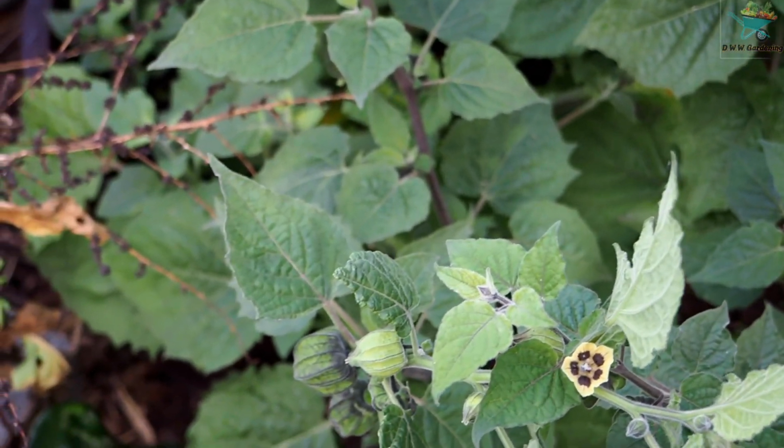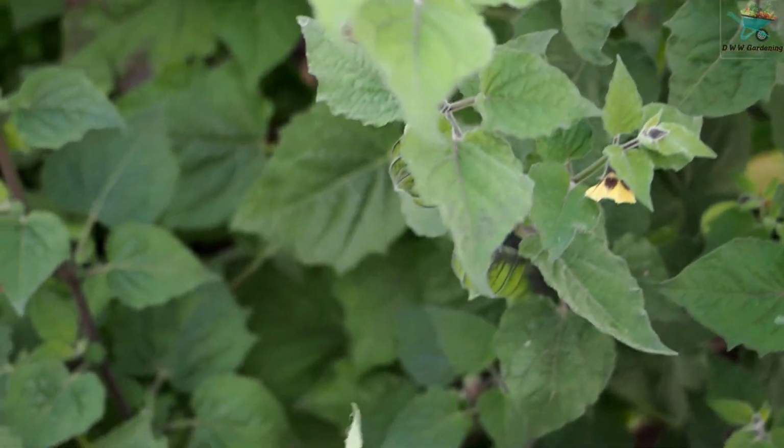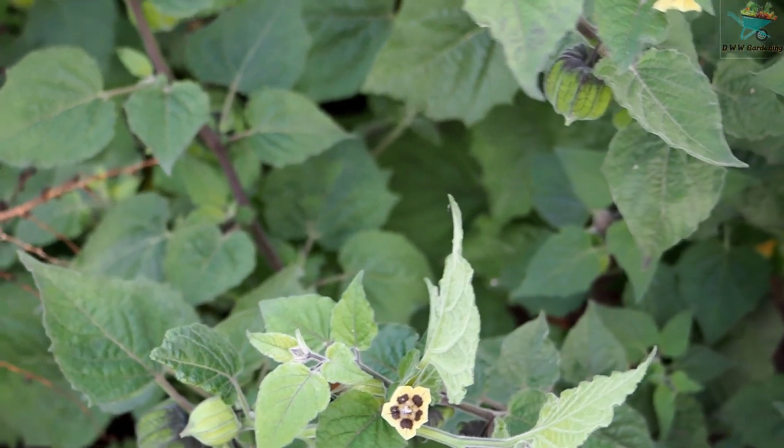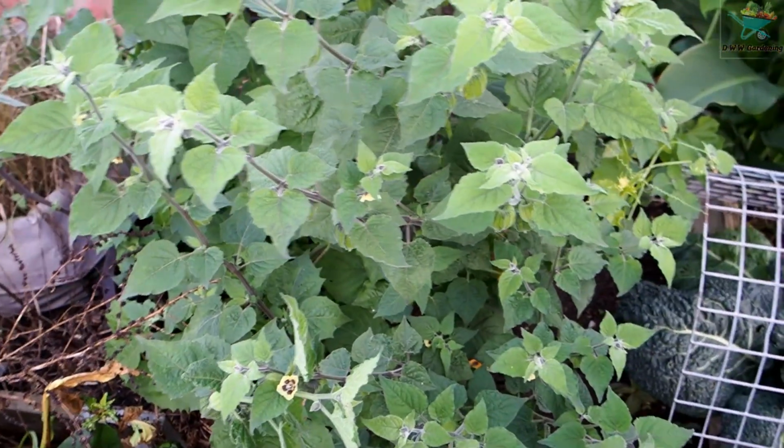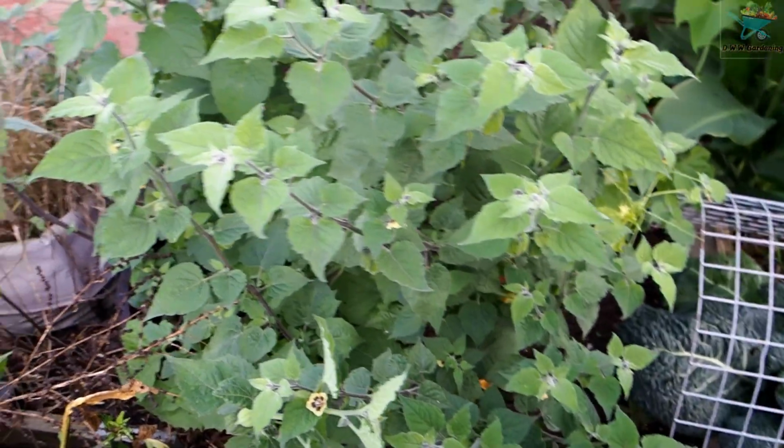We don't see any that are ready. You can see some smaller ones starting to come through. So we'll just keep going through this. Some have started to drop down. They look like they're rotten, so we'll just leave those there for the birds.